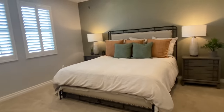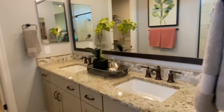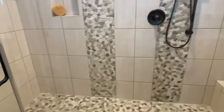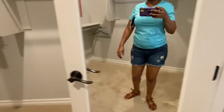Yeah, these are the bedrooms right here. Wow. I think this is the master. We're gonna need upgrades, I guess. Did they hang clothes? Closet.